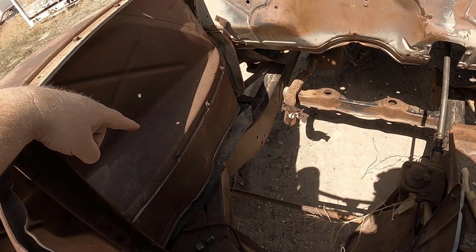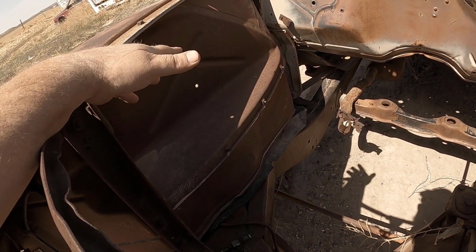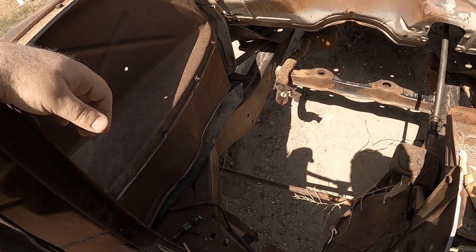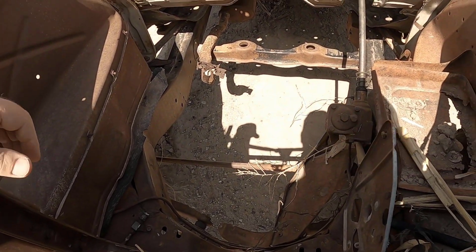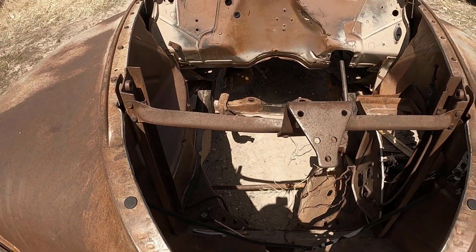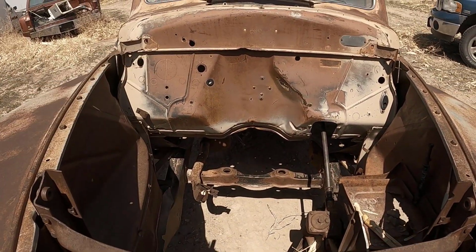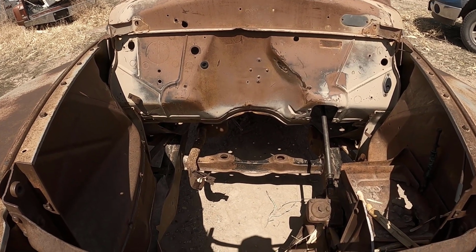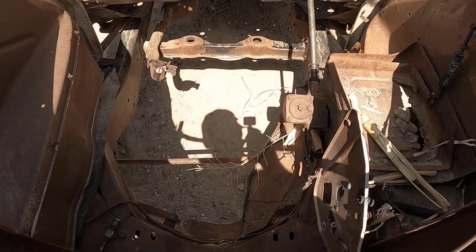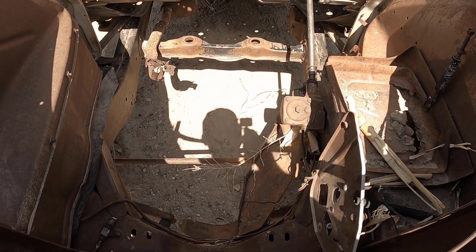So I guess I have to shave, or at least make some custom wheel wells here on both sides to accommodate whatever Tucker wants to put in this thing. But yeah, look how big that is. Don't really need to shave the firewall or anything, at least I don't think. But definitely gonna have to get something a little different for that steering column there.